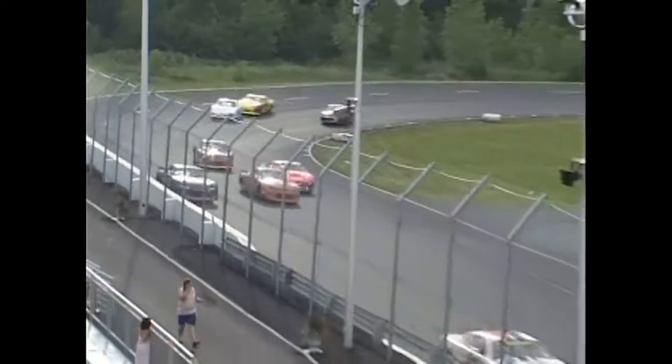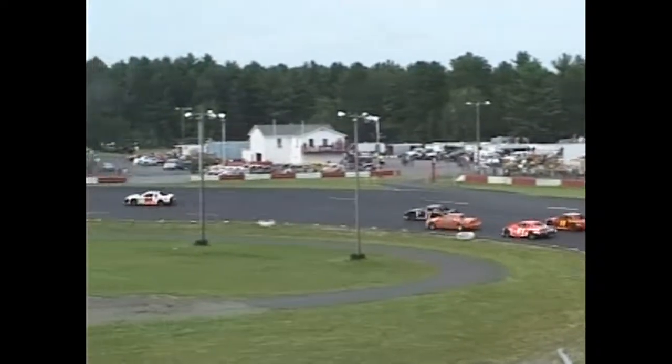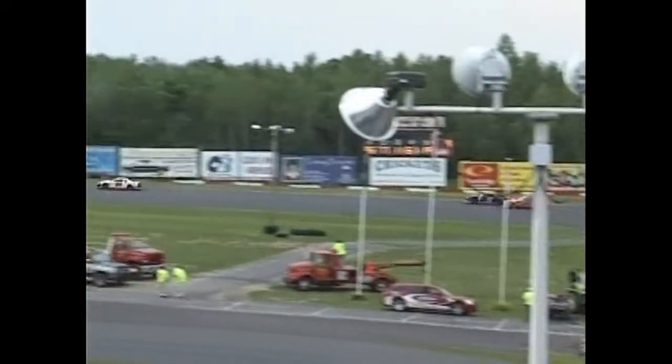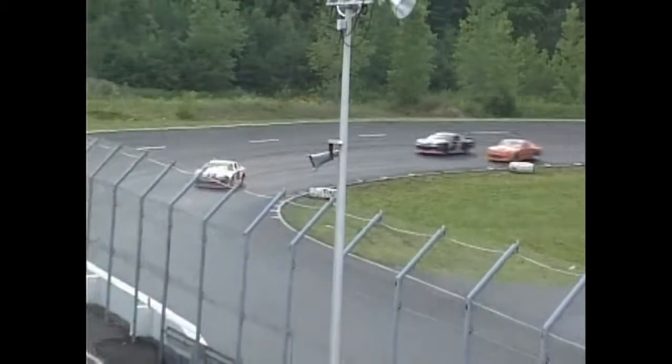White flag is out for Nick LaGoy. Jim Bushy was sideways that time off turn number 4. Nick LaGoy with the number 96. Big, comfortable cushion out front. Rick Frenier running in the second spot. Jimmy Bushy running third with car number 11. Robin Wood is fourth. Jamie Beagle trying to wrestle fourth away on the outside.